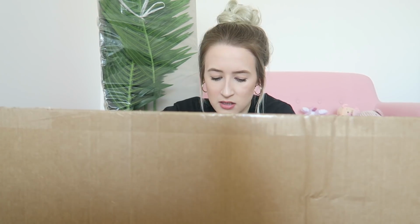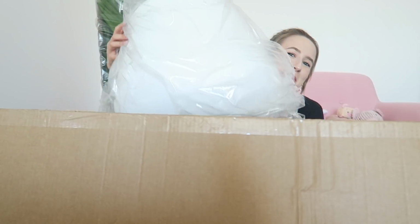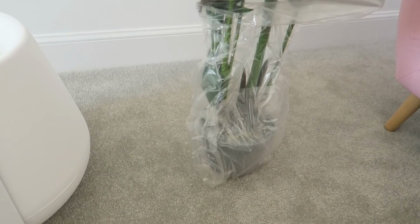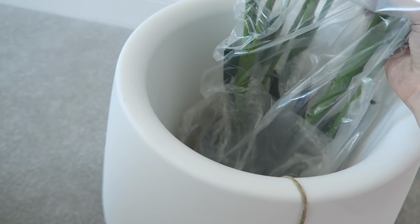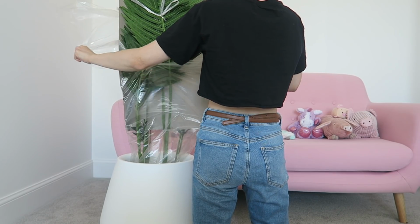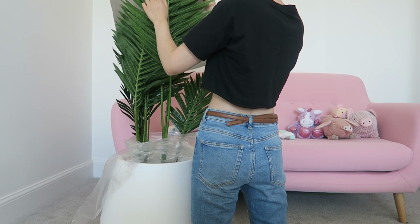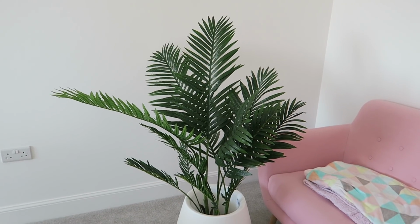That's really big. Like, that can't be right. Really? This is the look, okay, look. Okay, so I double checked my order and it's definitely the right one and it's definitely the size that they recommend for that plant. Look at the size of this thing.